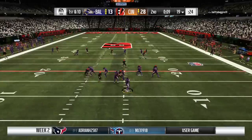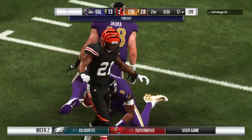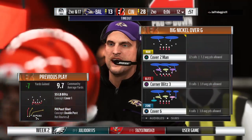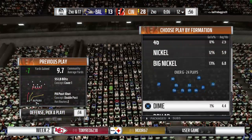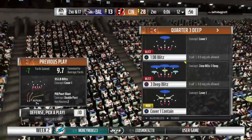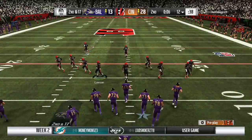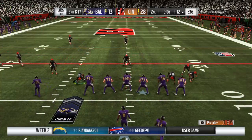Now a play fake here on 1st down. And he'll be taken down by the Bengal pressure. Now a timeout taken. Perhaps a chance for one more quick play and then another timeout if they hurry. We'll see. Sacks, a growing theme in this first half. This is 2nd and long.